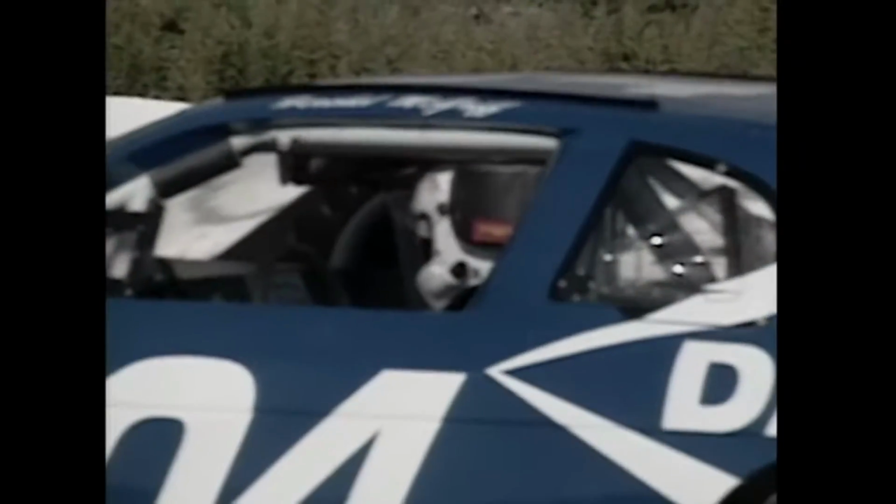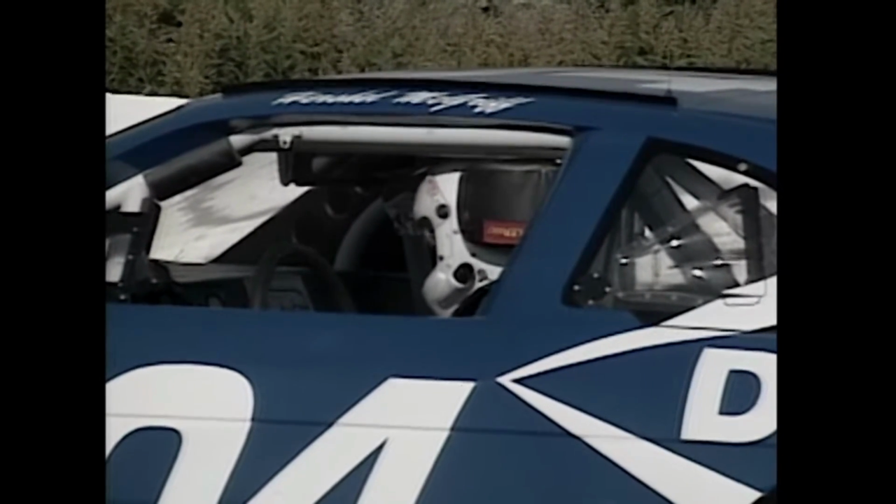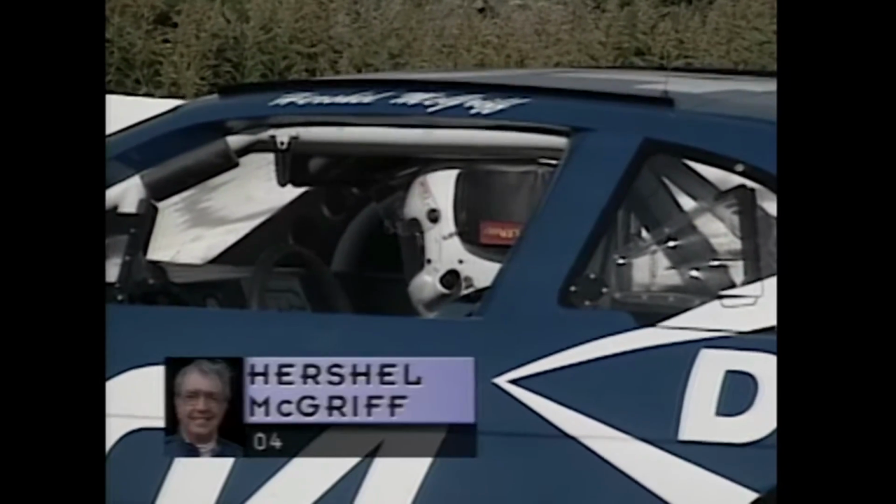Back to the race, just a lap later, Herschel McGriff's engine broke down just off the track. The second caution of the day was thrown.